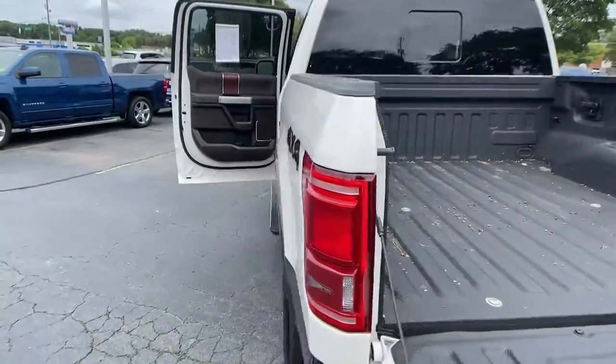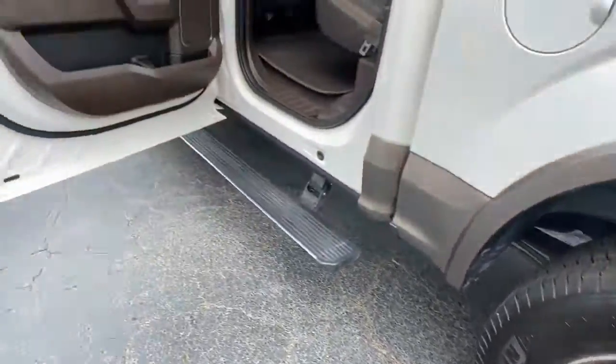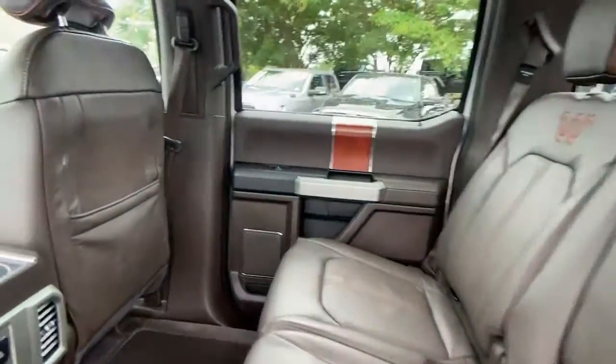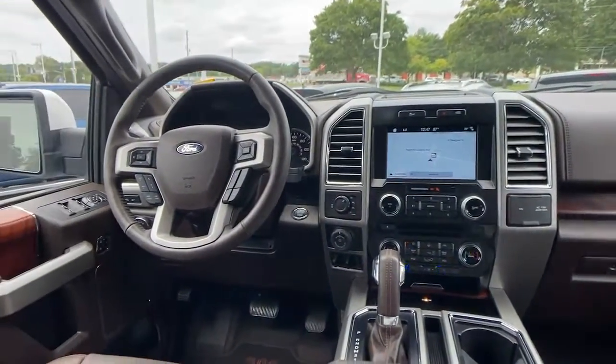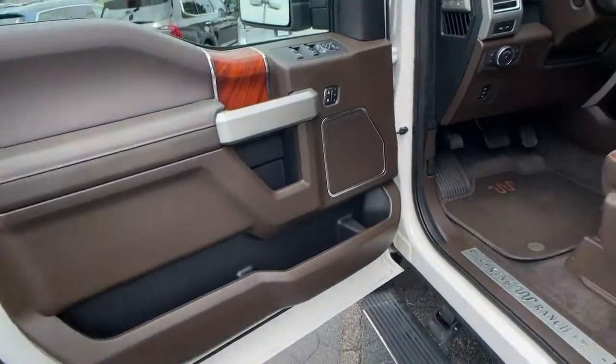These are just some of the great options this vehicle comes with: navigation system, four-wheel drive, fog lamps, remote engine start, cooled front seat, power passenger seat, Woodgrain interior trim, heated rear seat, premium sound system, satellite radio.